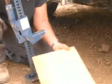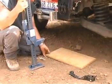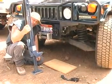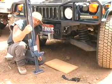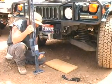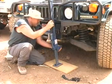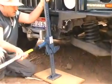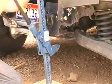Now, before we start jacking this thing, we're going to put that piece of wood down. Now, as with any vehicle, if you get it up in the air, what you don't want to do is be under it, because sometimes jacks do fail. It could fall and it could crush you. So we're going to set this about where we want it to be and start operating the jack handle.